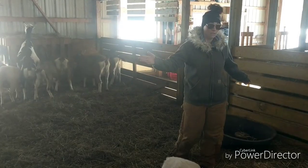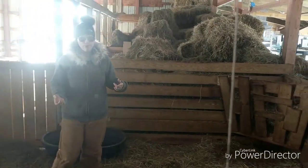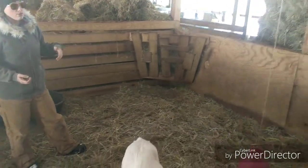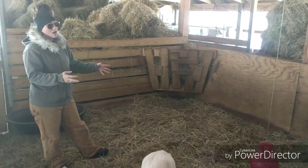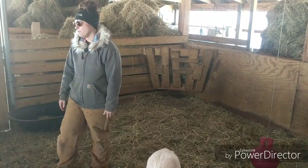We retrofit this back half of the barn into two kidding pens, just if a mom has already delivered, but I need one of the other kidding pens because somebody else is about to go. This is like a smaller or maybe a larger grow out area without them having access to the full barn.